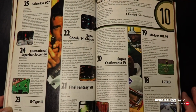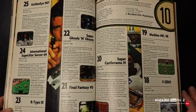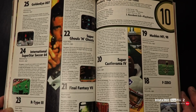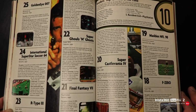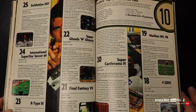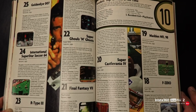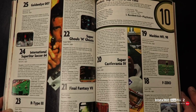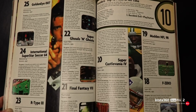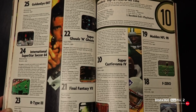Okay, now we're getting to the meat and potatoes. Now we're in the top 25. GoldenEye 007, number 25. Yeah. Top 25 I think is good. International Superstar Soccer, that was a really, really good soccer game, but is it better than GoldenEye? I don't think so. I think you'd have to maybe even swap them.